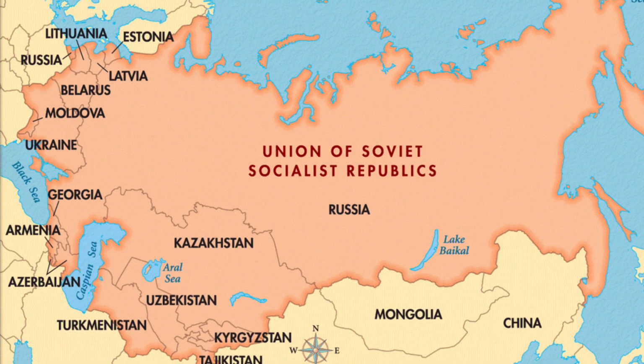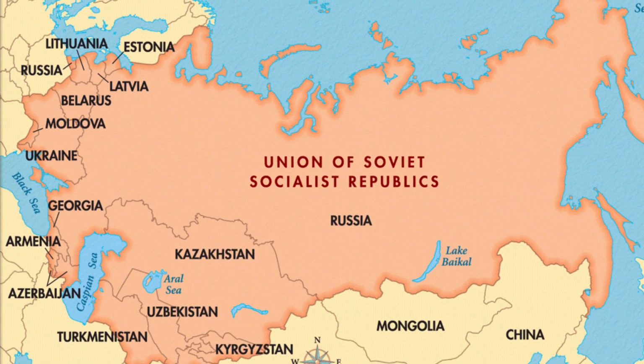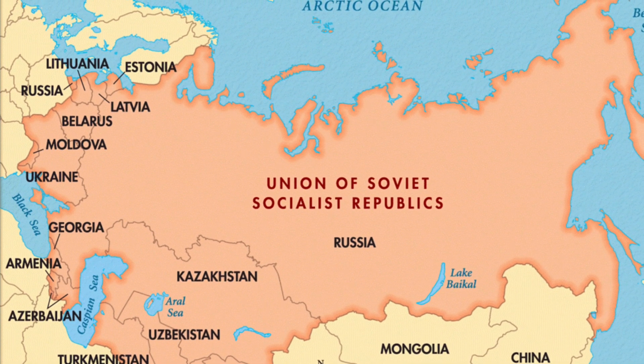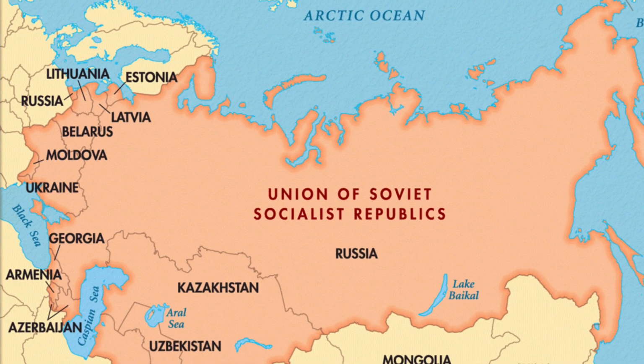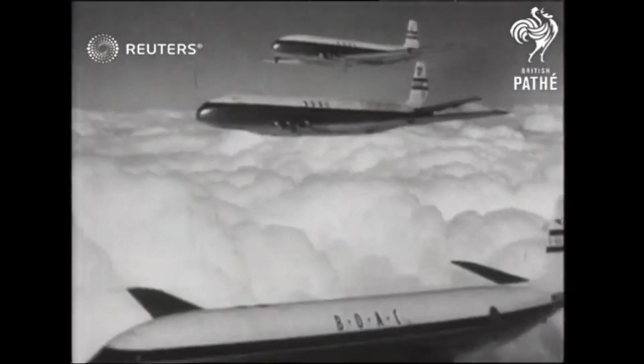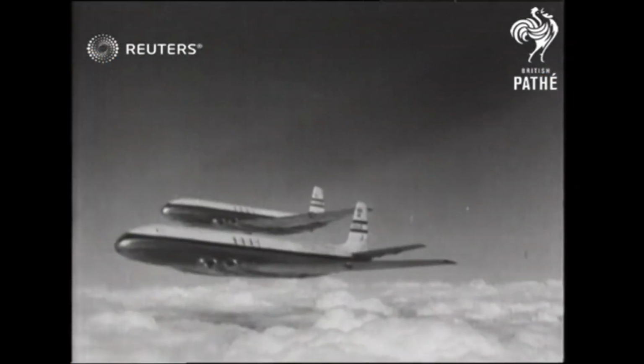In the early 1950s, the Soviet Union was in desperate need of a new, modern airliner. But rather than just catching up to the West, they were about to make a massive gamble on a new technology. The world was shocked when the British unveiled the first aircraft propelled by jet engines in 1952.